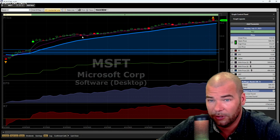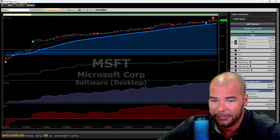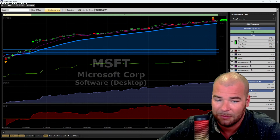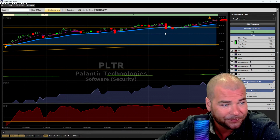NVIDIA being a big one. But look, the stock was $400. It gapped up. It's still steadily heading to the upside. As long as it stays above that 20-day EMA, as long as the value keeps rising and earnings per share keeps rising, I'm not going to be too concerned about Microsoft right now.